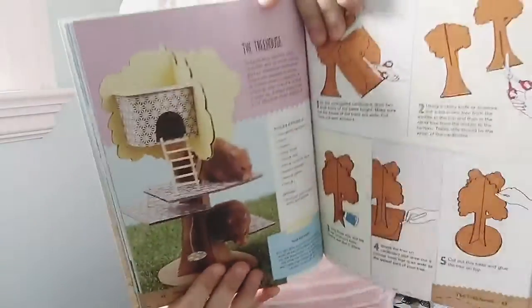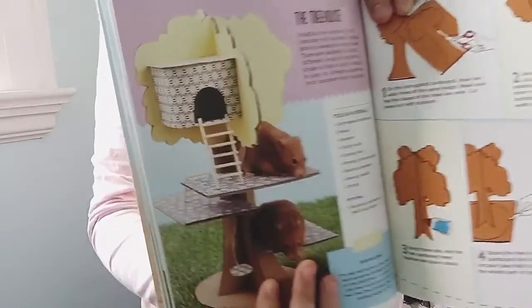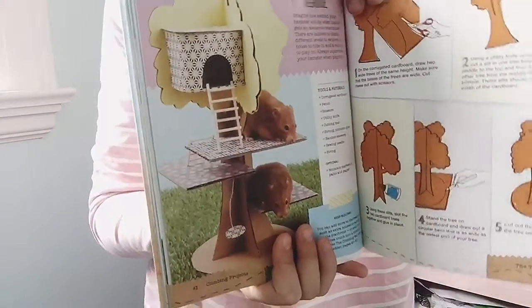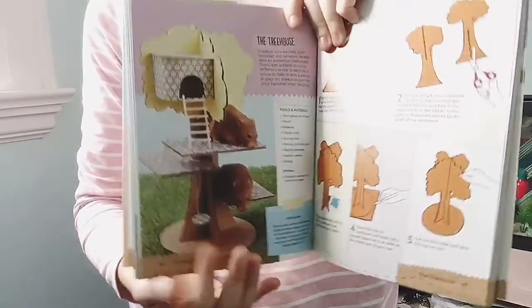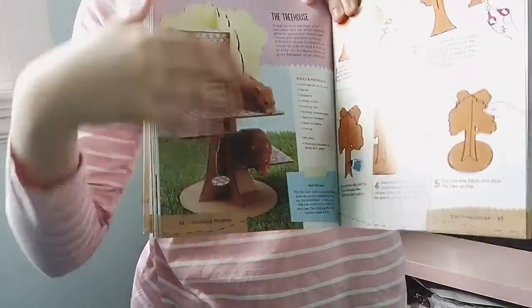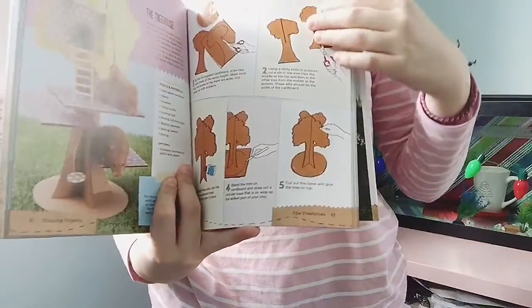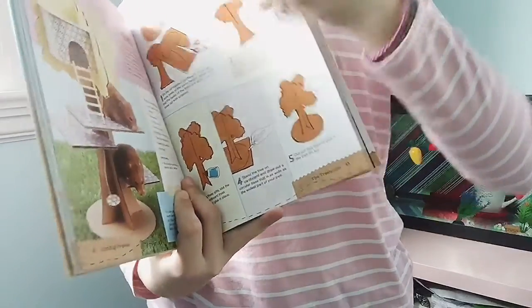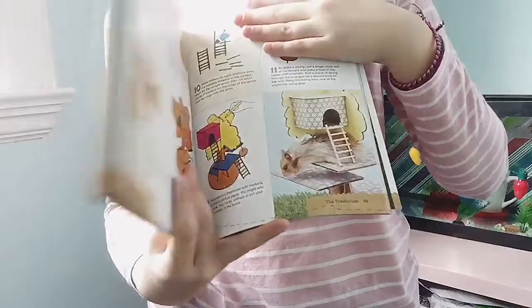They do have two Syrians in the picture, but yeah, I can't really. Syrian hamsters are solitary, and I have a whole video explaining that, so I will try to put that in the iCards. But this is just a little cute treehouse, and it shows you how to build it over here. So there's all this stuff on how to build it. And then there's just cute pictures inside.